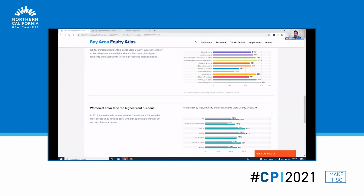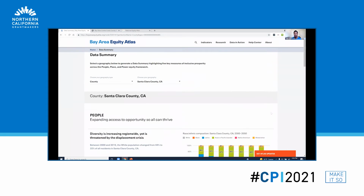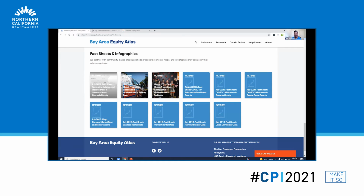I know I went through that quickly, so I do encourage you to check this out on your own, but the snapshots are really great resources. And then I also want to share a fact sheet. We have several fact sheets here.